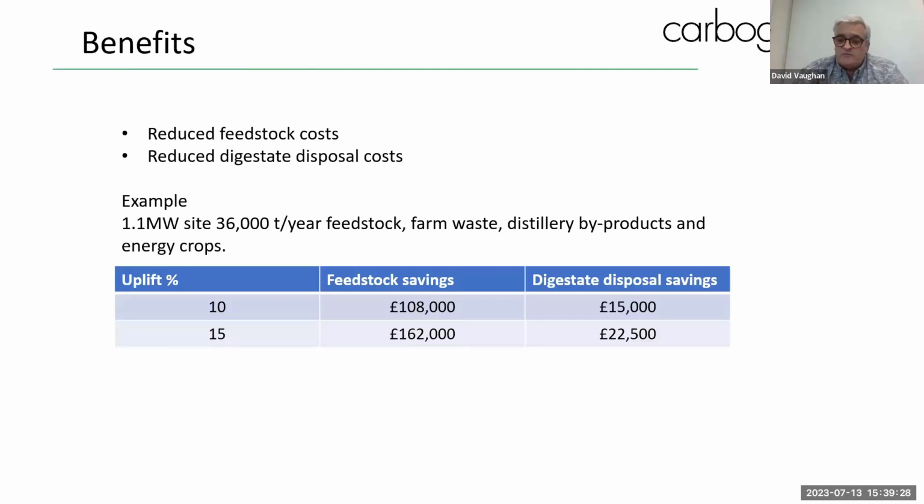And so obviously we're looking at these industrial trials, and what the benefits are to a site like this. This site operates a combined heat and power engine, so it maximizes that engine's productivity all the time. What it's looking to do is reduce the amount of feedstock going in. So if we can get an uplift of around 10%, which is what we were getting at that time, we can make a feedstock saving to them of about £108,000 and a digestate disposal saving of £15,000.